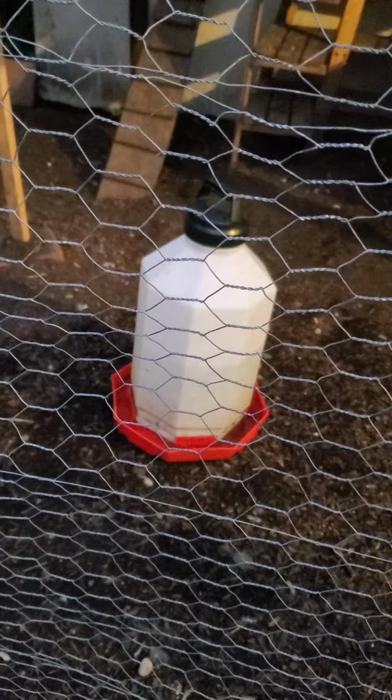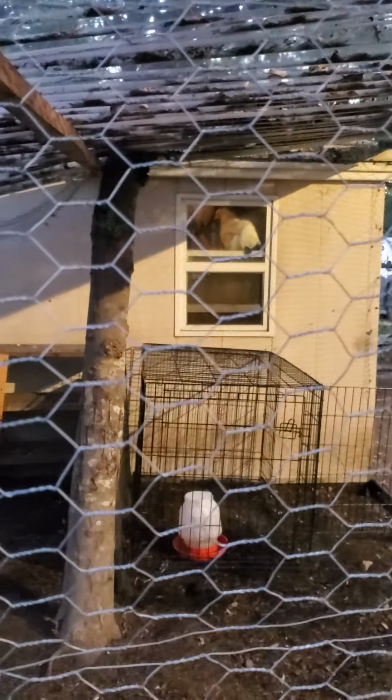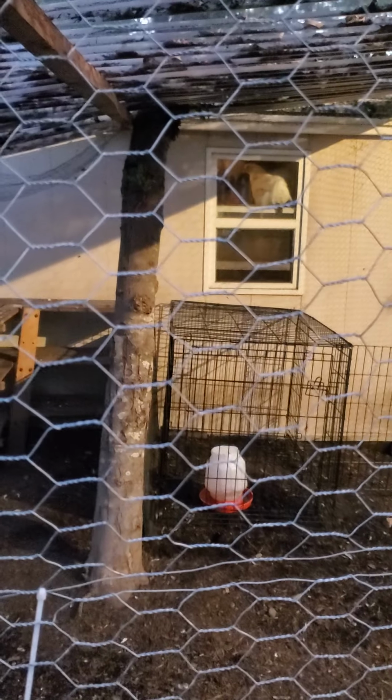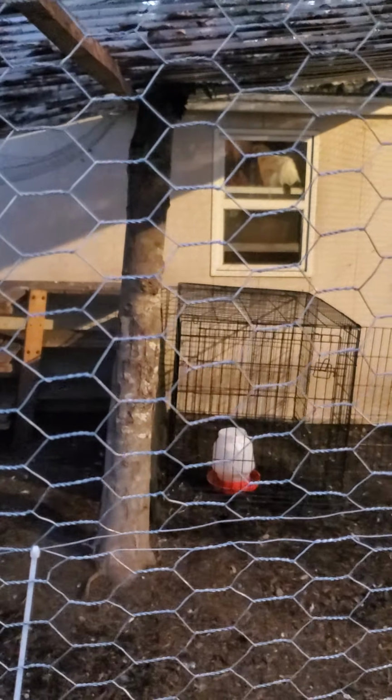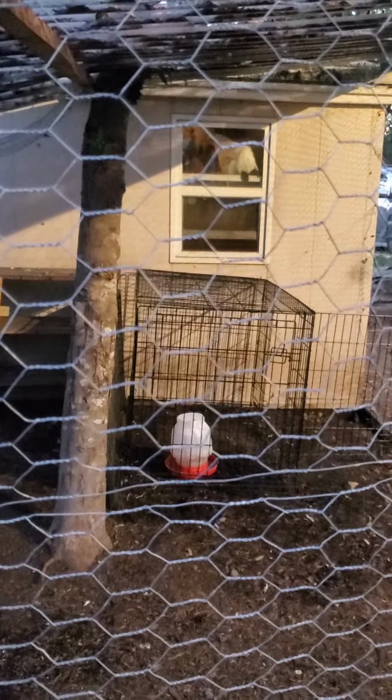Good morning, Gandalf. I can already see we have chickens kind of huffing in there. If I let them out now, we tend to get predators this early in the morning, so they're going to have to stick it out just a little bit longer. I think we're going to put a fan in that window later today.